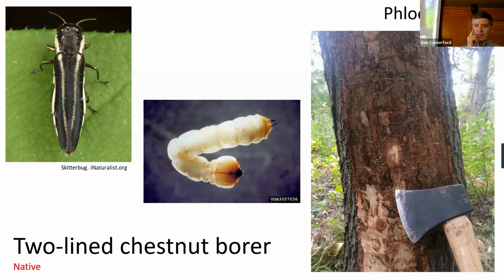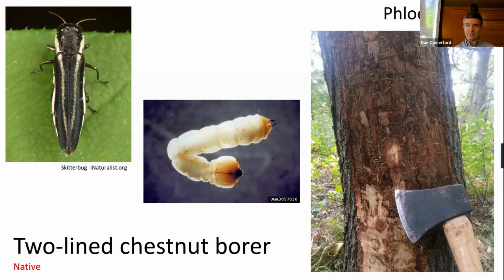In the picture with my hatchet there, I've peeled off the bark, and it can be a little hard to see, but in a healthy tree, that would look a similar color to the chairs you're sitting in. It would be a healthy, lighter color, unlike this one with insect galleries.